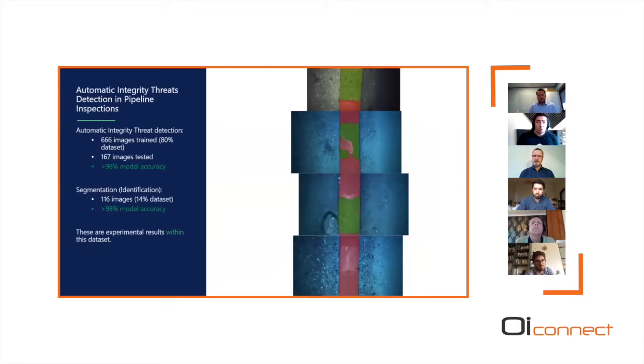One example is automatic integrity threat detection. In this case, we are detecting integrity threats in a pipeline inspection with 98% model accuracy. So we're saying, is there or isn't there an integrity threat in this image? But we're also segmenting with 98% model accuracy where that asset integrity threat is. So green is bad, red is good. You'll see the coating on that pipeline as an integrity threat.